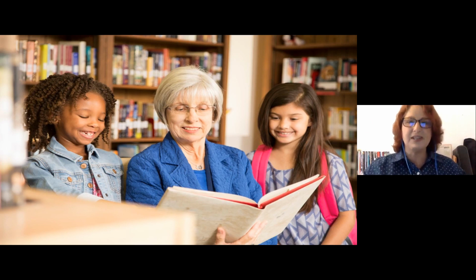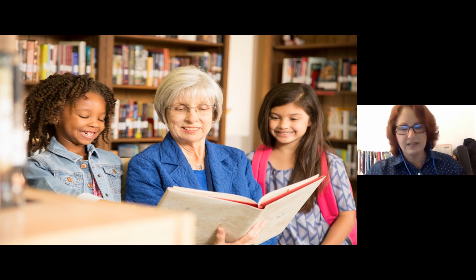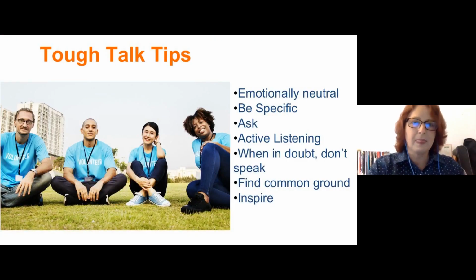So I have this picture just so we can take a breath. We've talked about some heavy things, and we're actually going to get into how to have these difficult conversations in a minute. So I just wanted to show you a really nice feel-good picture of some kids and a volunteer doing something fun.